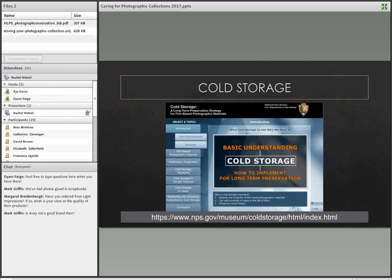So the National Park Service has this fantastic website on cold storage, and they tell you how to store your materials in an upright freezer. They tell you all about how to package it and how to put it in the freezer and how to retrieve it from the freezer. Because one of the things about cold storage that's kind of hard to grasp is that, yes, it's ideal to put all of these very sensitive materials into cold storage, but that means they have to live in there. Because every time you open up the freezer and you retrieve the box, you have to acclimate it.